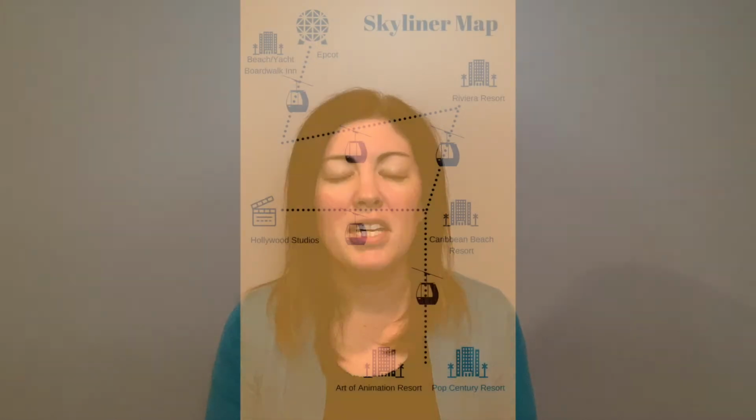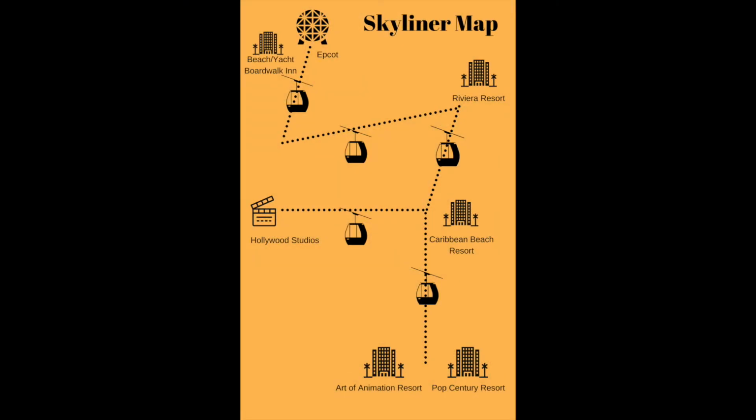There's one from Pop Century to Caribbean Beach. There's one from Caribbean Beach that goes to Hollywood Studios and Epcot, but those are 2 separate lines. So if you are at Caribbean Beach in the morning and you're going to Hollywood Studios for that day, you just walk in and get to the line that says Hollywood Studios, and you just get on, and when you get off, you're at Hollywood Studios. No changing lines. Again, if you're going to Epcot, you can get on the Skyliner to Epcot, and there's no changing from any resorts. So that's one of the benefits, is that you just have to walk over to the Skyliner and it brings you to whichever location you want.